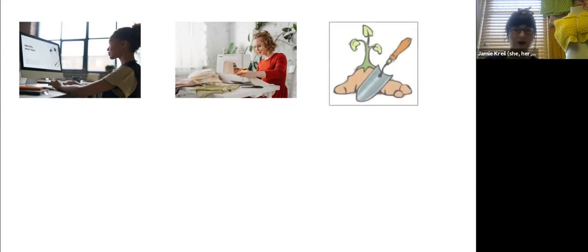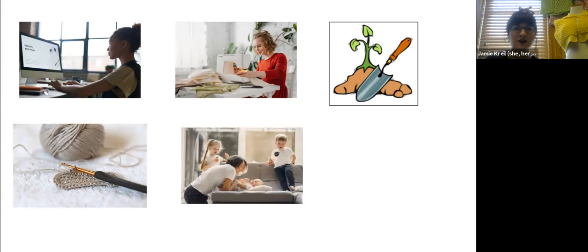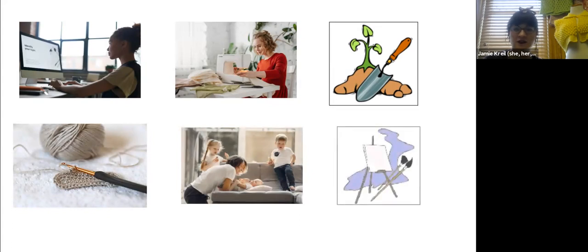Okay, so here's our vocabulary. Do you use a computer? Again, it's one image at a time. Do you sew? Do you garden? Do you crochet? Do you spend time with family? Do you paint?